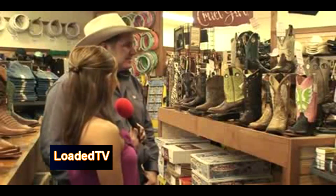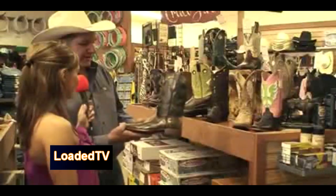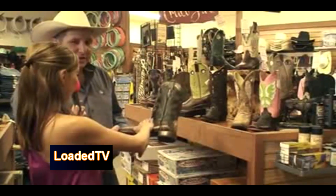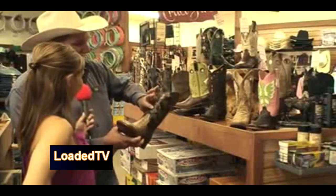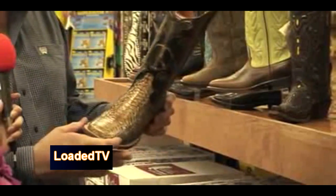So is color big this season? Yeah, definitely. Exotic hides are always interesting. So one of the boots that I pulled out is a python. They call this a jungle python. It's actually not the most practical for everyday ranch use, but it is kind of neat. And this has the peace symbol inlaid in the tops with flower embroidery. So it's definitely a little more of a modern cowgirl kind of a take on a boot.